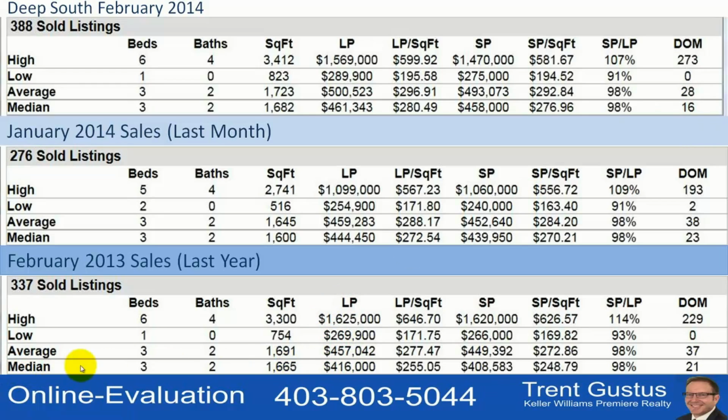Now let's look again at the median price, because it's always interesting to me to look at where most people are buying, and that's at the sale price of 408 in that Deep South area, and an average price per square foot of 248 compared to this year at 276. So it tells you that the market is definitely up in the South for sellers.